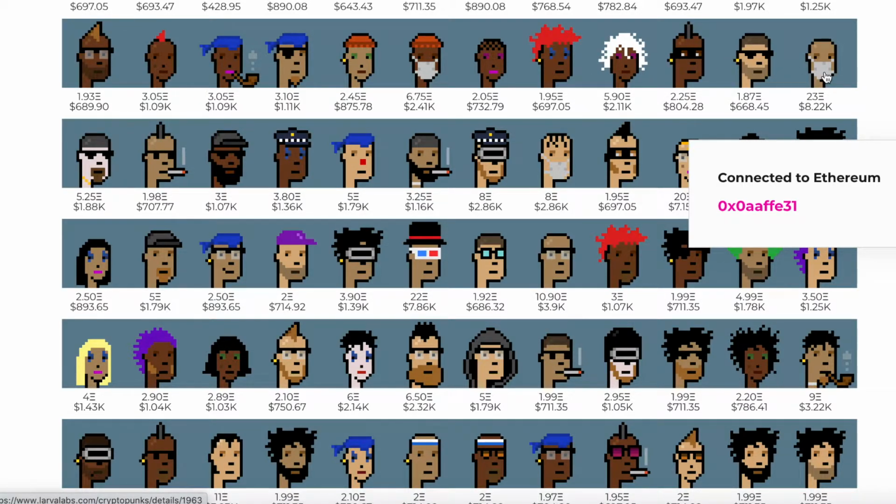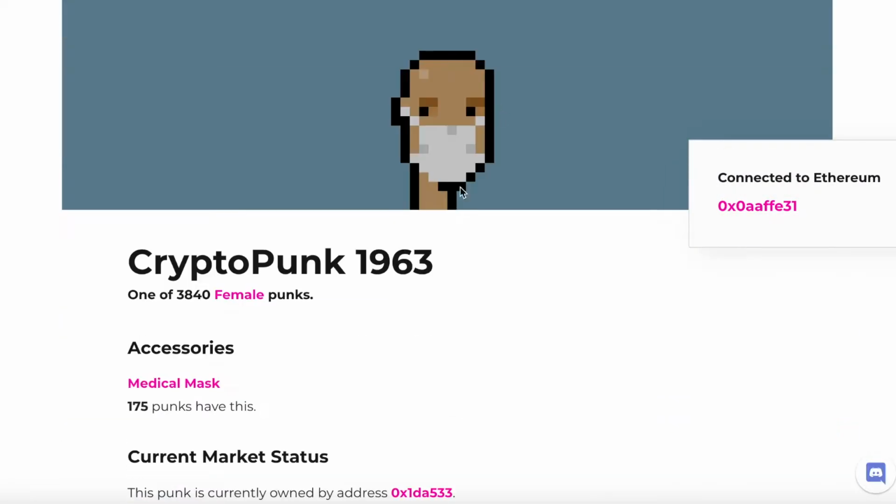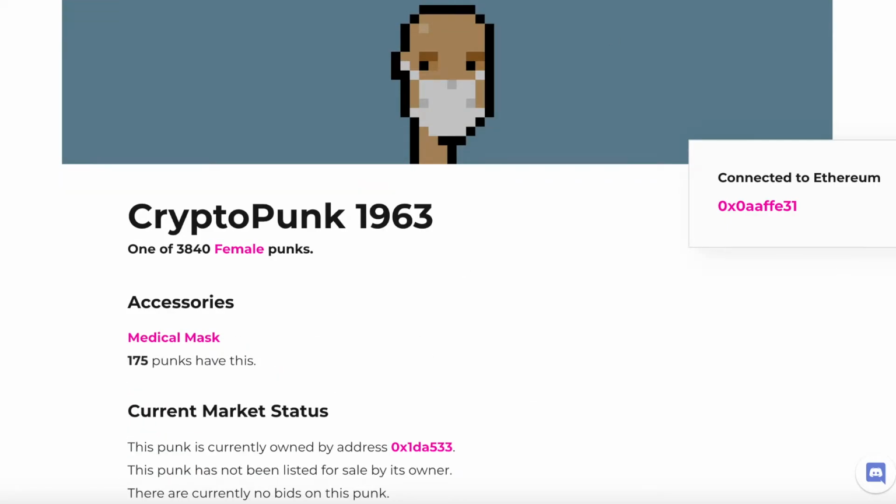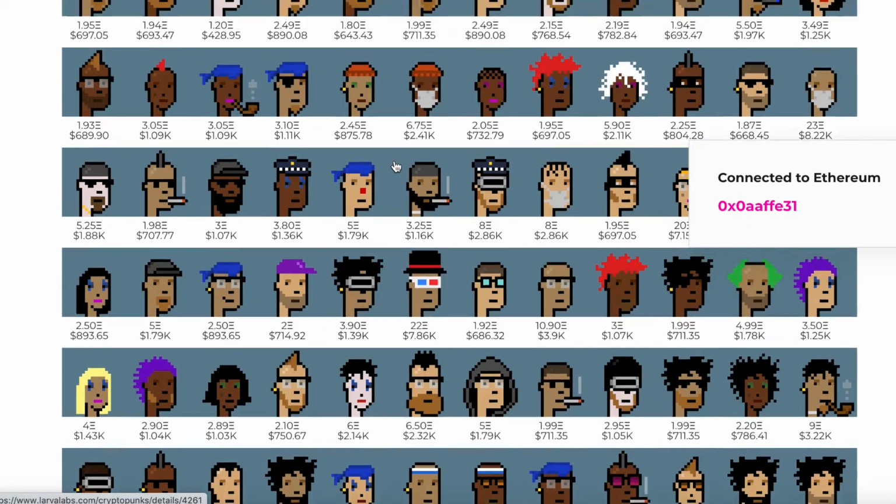You still got some medical masks. This is a one tray medical mask for 23. Wow, see, so much has happened. You forgot about these kind of sales. This is an awesome one. 23 looks like a deal now.